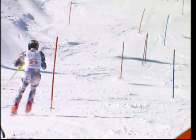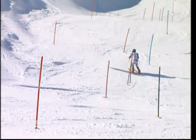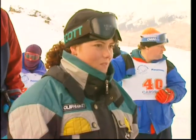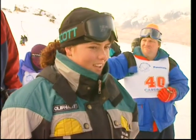You're looking for the fastest line down the course, and usually the course is open for an hour before we race, and we inspect the course and have a look how we want to ski it, so your inspection is pretty important to how you race it.